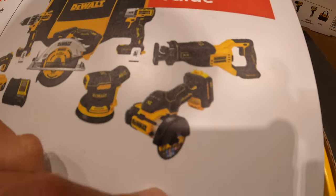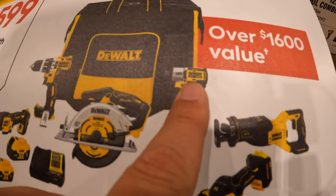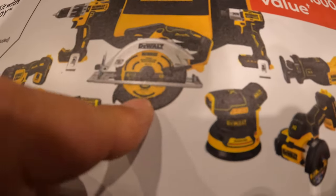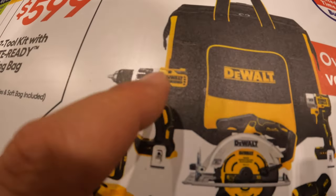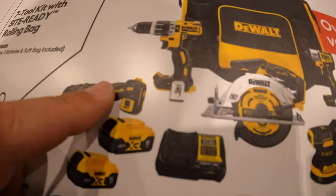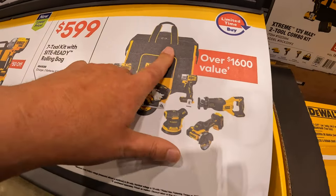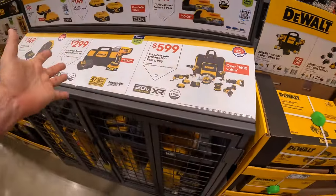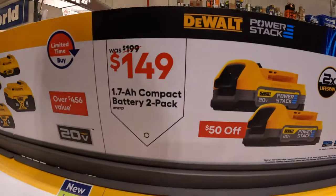Full-size reciprocating saw, 3-inch cutoff wheel, random orbital sander, the XR DCF845 impact driver, the 6.5-inch circular saw, a low-range, mid-range hammer drill, oscillating tool, 2 5-amp-hour batteries, charger, and a rolling bag. $1,600 value. Not too shabby if you ask me. Then they do have this deal going on, which is fantastic.